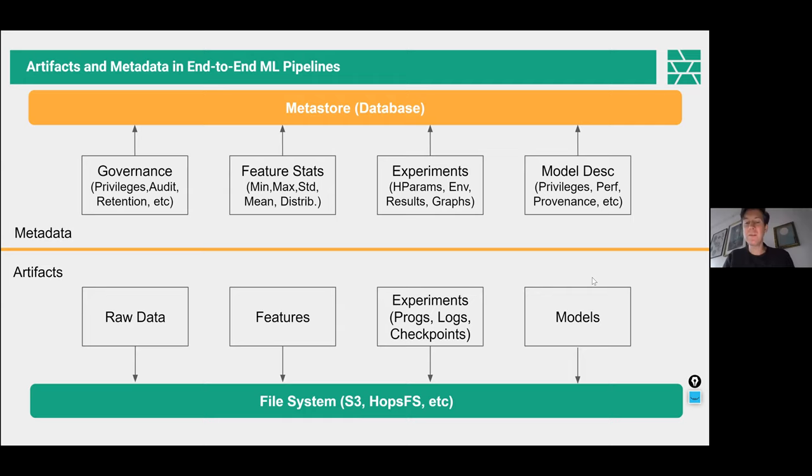Everything down here is a file. But the metadata about them, for example, who had the privileges to run this program? Can we get an audit of who trained this model? Can we find out about the data retention of features? For individual features, what do they look like? What's the mean or max or standard deviation or distribution of a given feature value? For individual experiments, what were the hyperparameters when this was run? What type of Python environment was used? What were the results? Do you have any graphs?